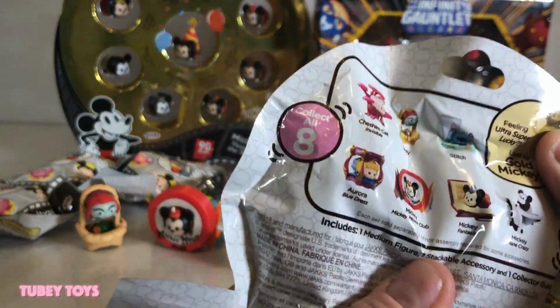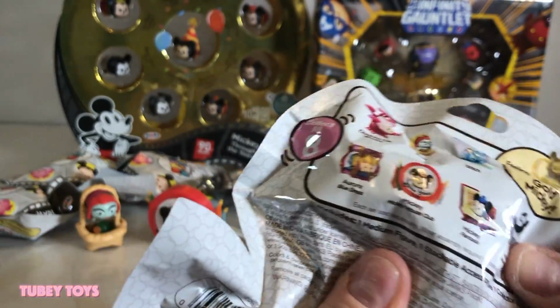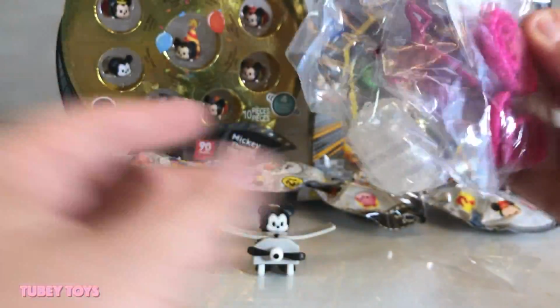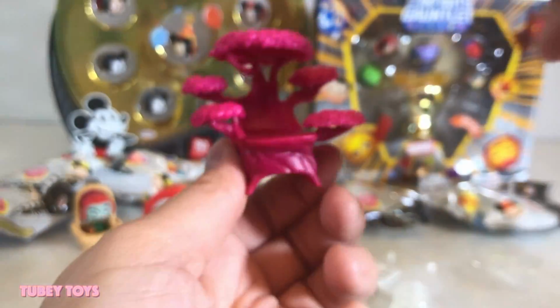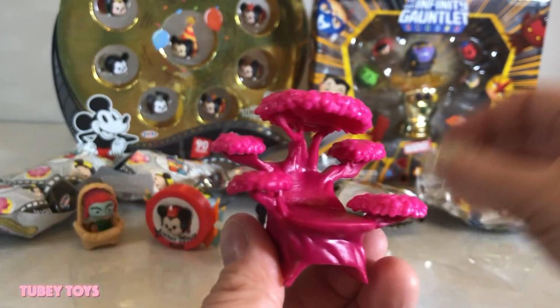So I thought this one was going to be either the Cheshire Cat or this one. I really think it's a Cheshire Cat though, and I really hope it is. It is, and look, we got the translucent Cheshire Cat. This is a really super lucky one. There's lots of new ones, this is really cool. Look. Yeah, and there's not many new ones in this series.